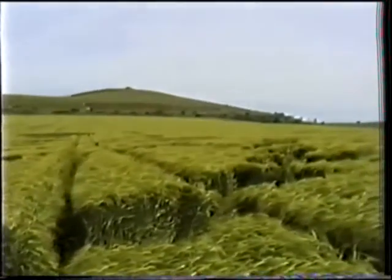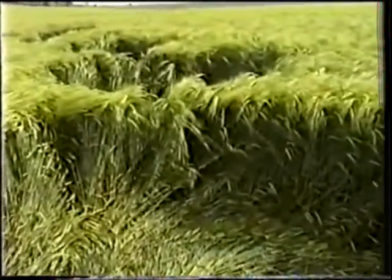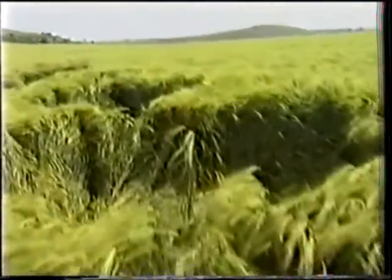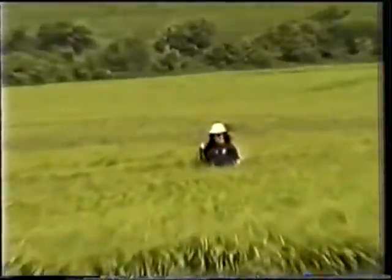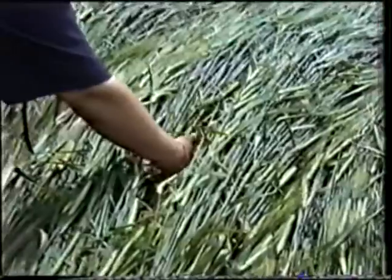This is circle number 6. Here comes Francine and John. 3 to 4 inches of space between the earth and the lightly pressed corn. Yeah. There's a lot of space there, it's fluffy.